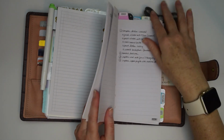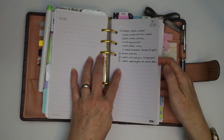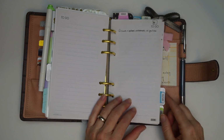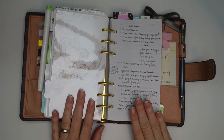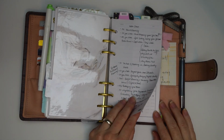These pages I actually just need to take out of here as well. I have a list of home projects that we need to work on and kind of a list of to-dos for YouTube. I did take out the calendar section that was in my YouTube section at one point in time, and I'll show you where my editorial calendar is now in just a few moments.